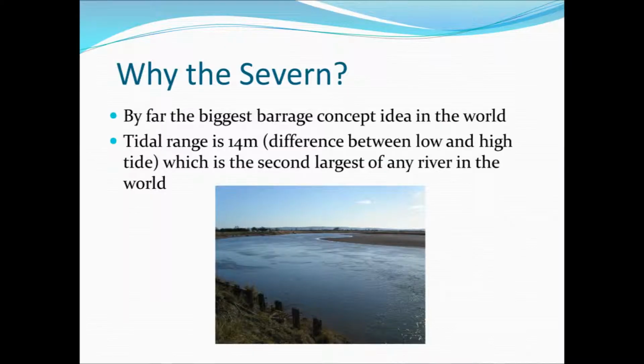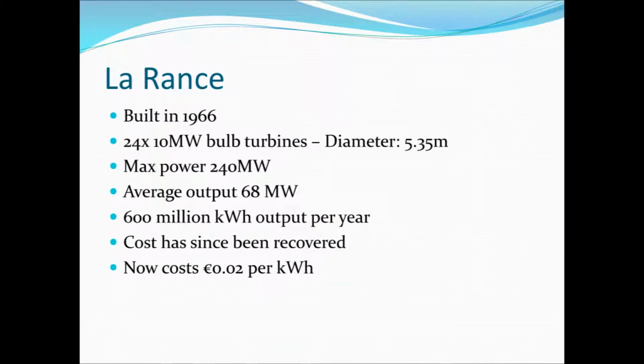Why the Severn? It's by far the biggest barrage concept in the world. With tidal range up to 14 metres, it's the second largest of any river in the world. La Rance, built in 1966 in France, has 24 10 megawatt bulb turbines with a max power of 240 megawatts. 600 million kilowatt hours output per year, and its cost has since been recovered.